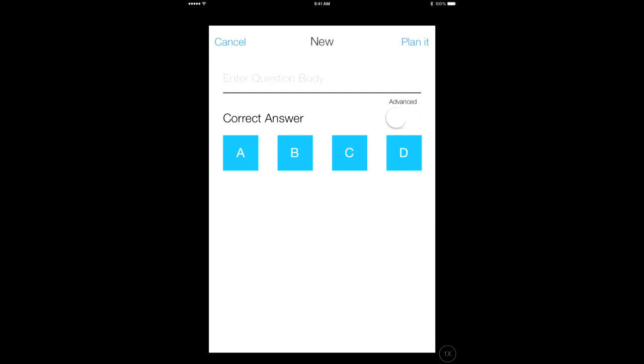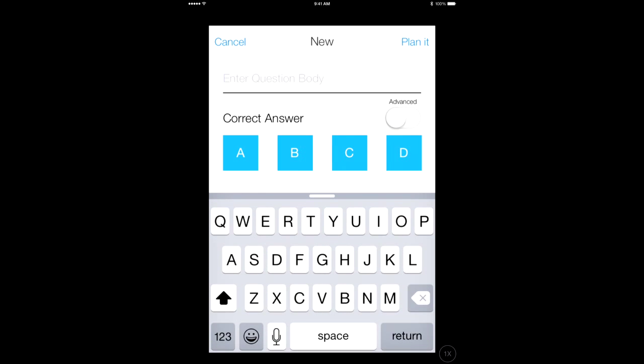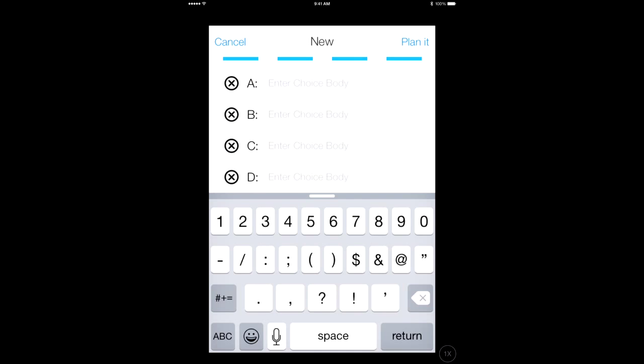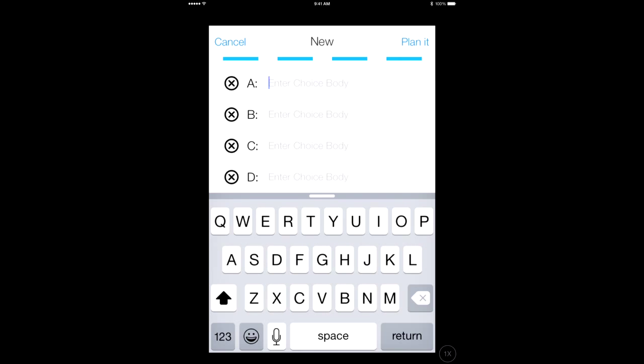So let's just make one, and we'll say what is something. So we'll type in what is. We don't really need an answer. And then we'll choose some of our correct answers. So if we do advanced, we can actually write the answers in right here, and you can actually project this on the screen if you want to. There's also a live view on the website, which we'll take a look at also.